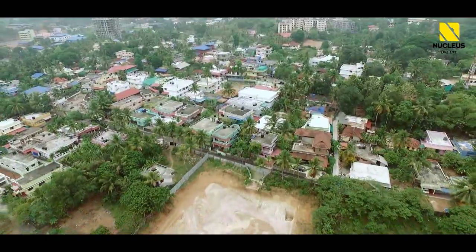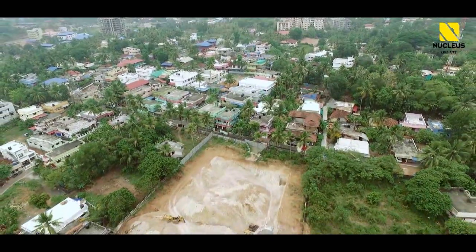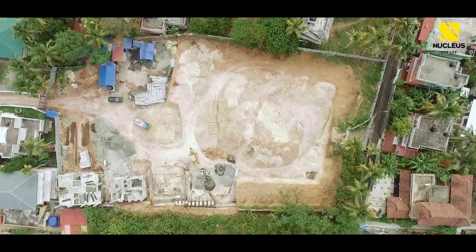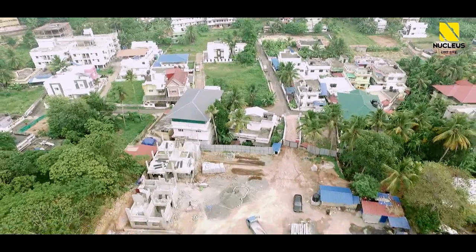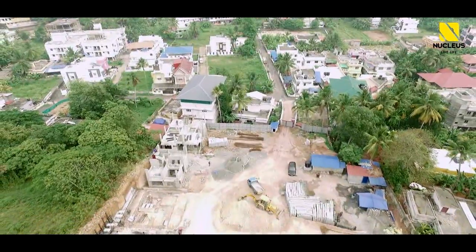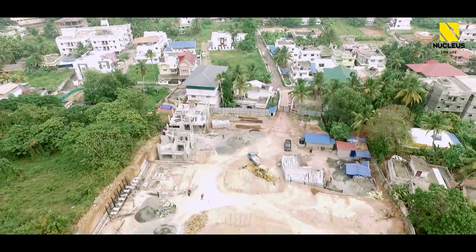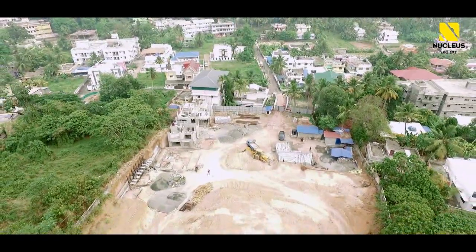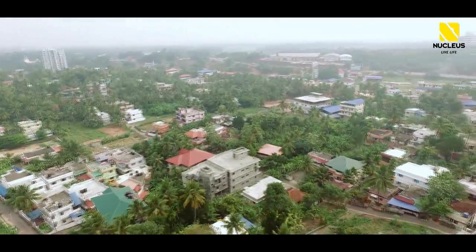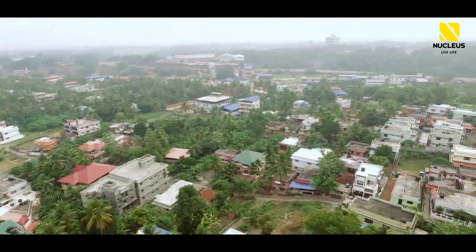Raymount is located in a quiet area adjacent to Cochin University, which is known for its vast serene campus. The tree-lined empty roads of this area are ideal for a rejuvenating jog in the morning or a relaxing walk in the evening. Here's the actual view from Raymount.